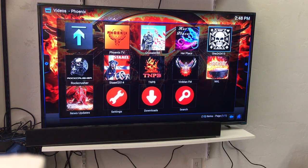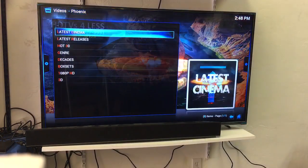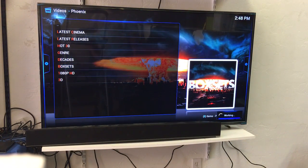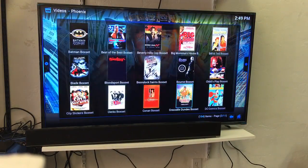So we went over 124-24-15. Go to her place. Go to Stella, Rock Crusher. Now we're going to go to TNPB. Then you can go into movies. Then you can click into, let's say you want box sets of movies. Down at the bottom it says 154. Now I'm looking at 154 box sets.